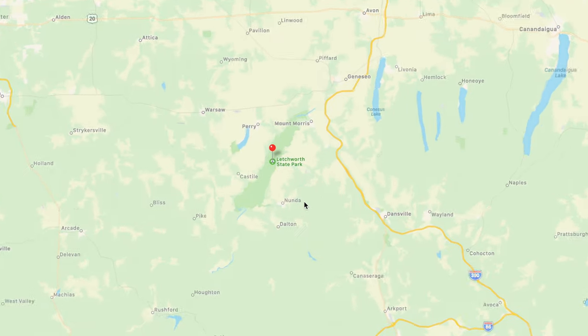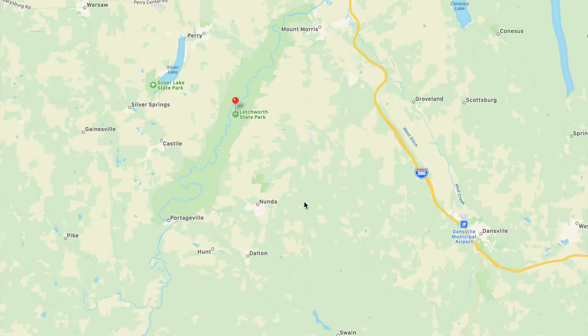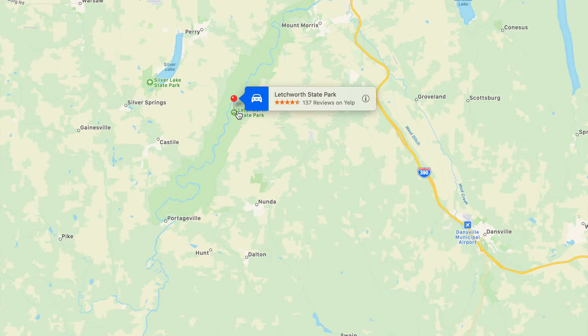Now, Letchworth is located about 35 miles south of Rochester, New York. We came in the Mount Morris entrance to the park. It's in Livingston County, and the main road through the park is 17 miles long, and it occupies over 14,000 acres of land. There is hiking, biking, rafting, ballooning. You can take a hot air balloon ride, weather permitting, horseback riding. There's plenty of activities to do here while you're staying at Letchworth.